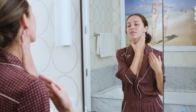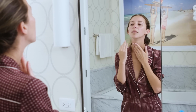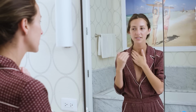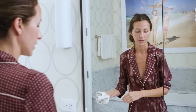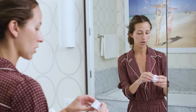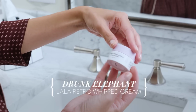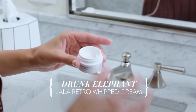I tend to have super dry skin, especially during the fall and winter seasons. So an oil pretty much helps super moisturize. And I definitely need that. So that is why I use that. Okay, so after my oil, I put my moisturizer on top of that. And I love to use Drunk Elephant's whipped cream moisturizer. It's just like an amazing texture and super moisturizes and just feels really good.